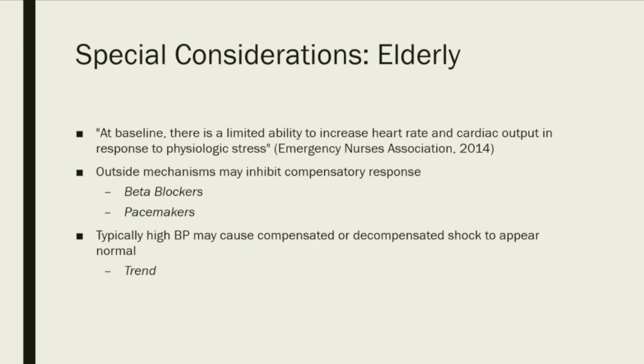For the rest of you guys, elderly, you can see a larger percentage of a population within hospitals are geriatric patients. So the Emergency Nurse Association has this really great point here. At baseline, there is a limited ability to increase heart rate and cardiac output in response to physiologic stress. That's because of left ventricular thickening and decreases in pacemaker cells in your SA and AV nodes. These decrease your filling capacity and delay your filling time. You have muscle mass reduction and atrial stiffening, which decreases your contractility.